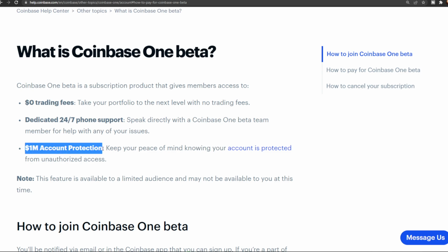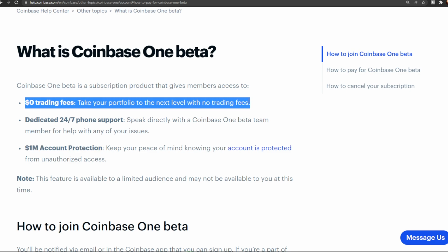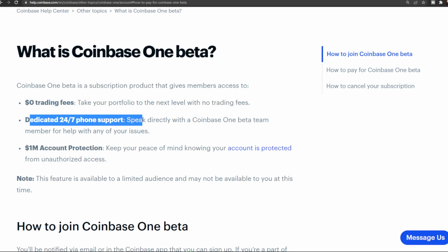So if you have an account with Coinbase and you do have $1 million in there, it's probably worth $29.99 a month. I mean, just do the math. That's not that much money per year when you have $1 million in there. I do not believe, in my humble opinion, that $0 trading fees is worth it for $29.99 a month. But if you're concerned they have some kind of issue, like the GN Power Ledger issue, then maybe this phone support is worth it. Really, it comes down to you. You have to make this choice yourself.